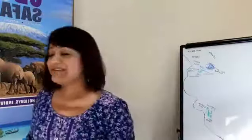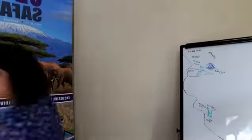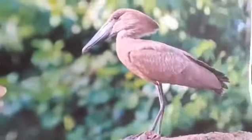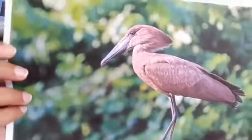Before I move on to that, I'm going to grab the printout. Okay, so let's carry on. So why is it called a Hammerkop? Let me show you a picture of the Hammerkop again. The shape of its head with a long bill and the crest at the back reminds us of a hammer. Doesn't it look like a hammer?